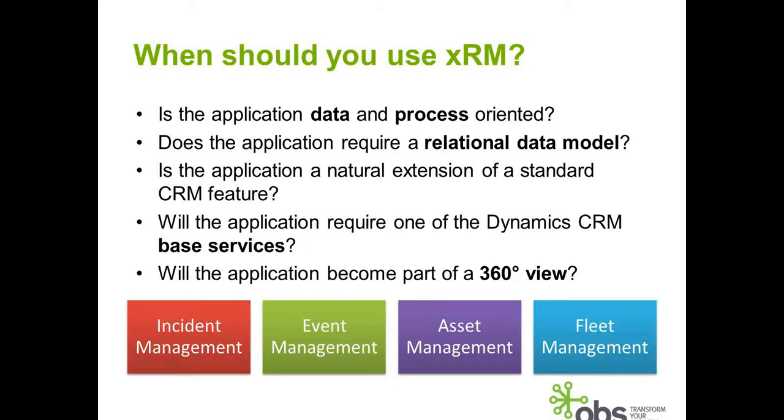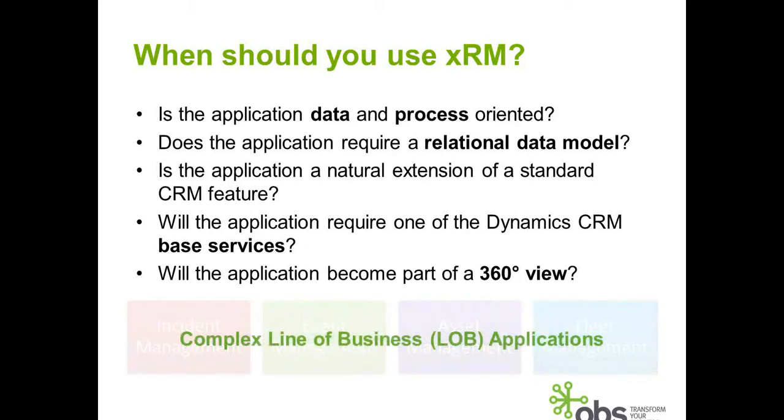There's event management, and I'll cover off an example of that in a minute. There's asset management and fleet management too. So many different types of examples. Really, the common underlying theme is that they're all complex line of business applications. So not your basic leave application. They're complex line of business applications involving several business processes rather than a single business process.